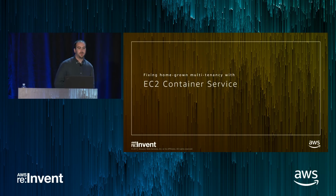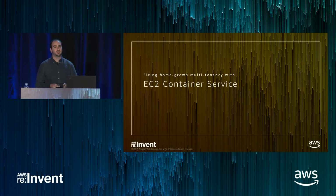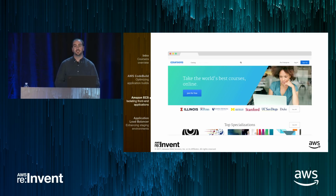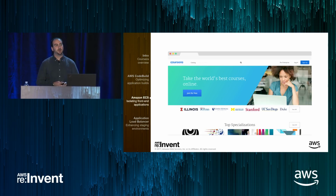So now I'll talk a little bit about how we actually use EC2 Container Service to make our site a little bit more reliable. But before I go too far into this, let's just go over a little bit of context and history first. So Coursera's entire website is built using a single-page application architecture. We dynamically render our entire page using JavaScript and React. And this is a really great way to separate concerns. It makes our front-end developers much happier and much more efficient, but it can come with a little bit of a performance cost.